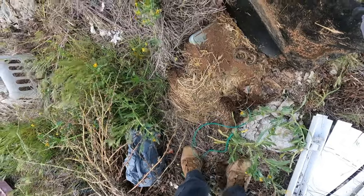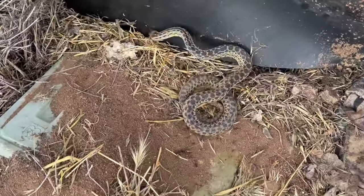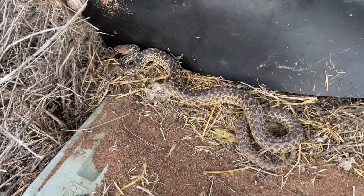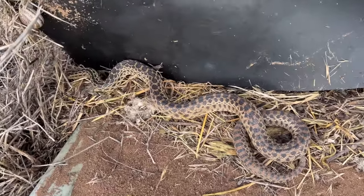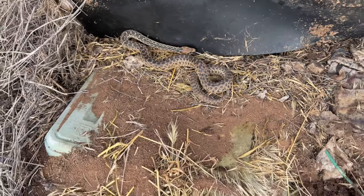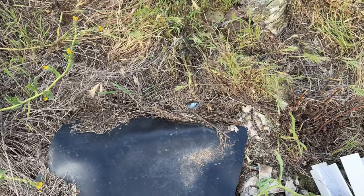Oh, another gopher. Sick, sick, sick. Gopher number two. Yet another nice, vibrant one. We're just gonna let it be on its way though. It's just a gopher snake, not what we're looking for. But this one looks much healthier. Super nice pattern. Yeah, gophers are here. Let's keep flipping and hope for that king. We'll just gently cover this guy back up. Gopher snake number two, sick.